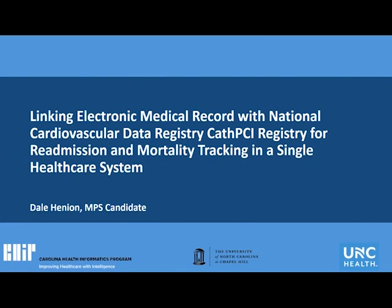So for this project I worked with them on, the goal was to link their cath lab registry with the electronic medical record information in order to capture post-discharge readmission and mortality tracking.